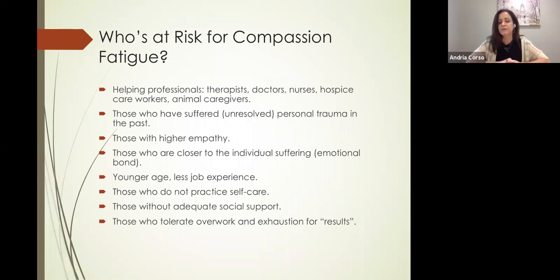And then this last bullet here, those who tolerate overwork and exhaustion for results. So if you think about high achievers, really willing to go all out and push and just do whatever it takes, often at the expense of their own well-being, just to take care of the next patient or save the next animal, that's going to put them at higher risk.